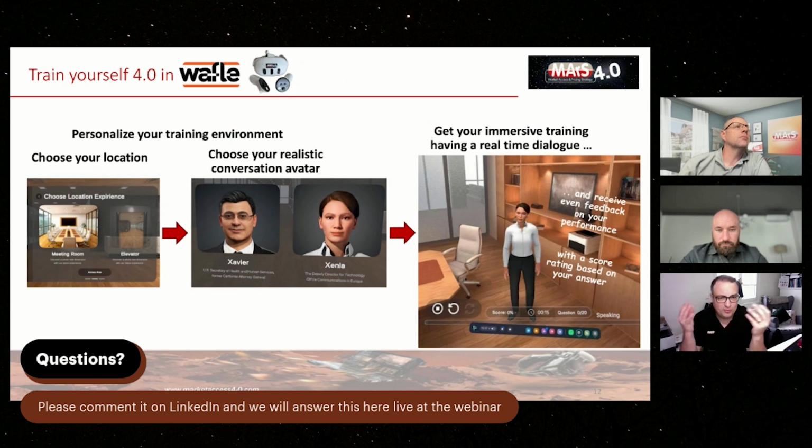Train yourself 4.0, as we just say in wafle. Choose a location. So you put your goggles on. It's very simple. Get in there. You will have a user login based on Cubo. Then you get to choose your location. This is just an example. This is just a meeting room, what you see, or even an elevator. There could be different scenarios and locations, obviously, to be added.